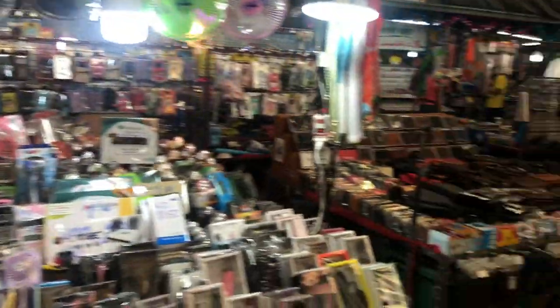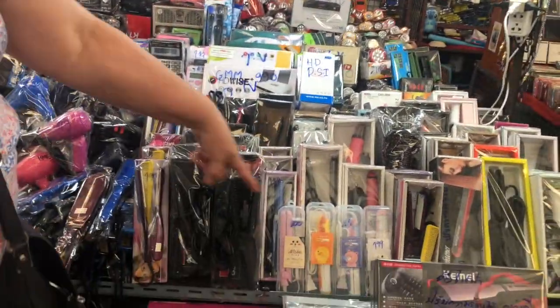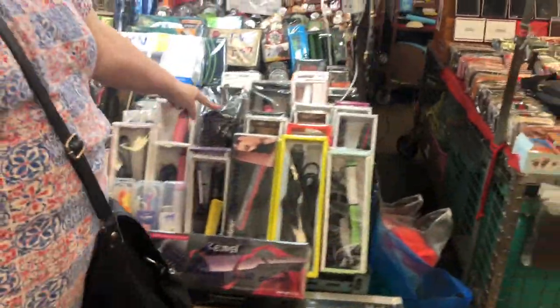There's a famous weekend market in Thailand. It's only open on Saturdays and Sundays, and it's 27 acres big, so this actually is tiny compared to that. Oh my goodness. Wow. Oh, look at you. All kinds of goodies.